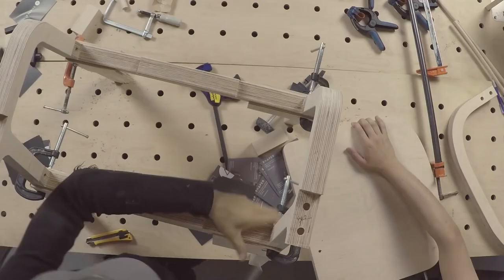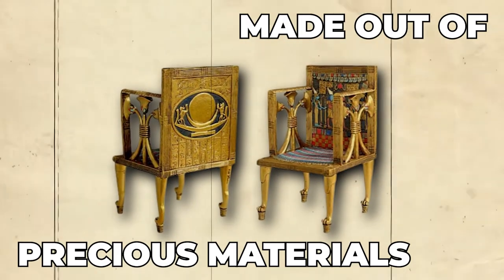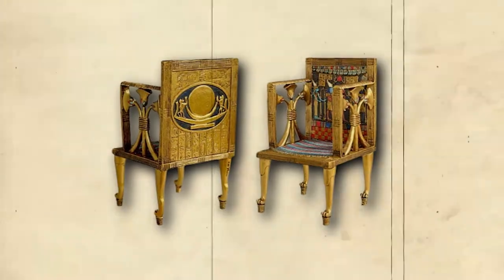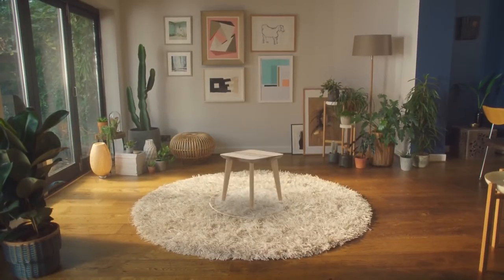Okay, but what made them different from our chairs? Well, they were made out of precious materials, like ivory or ebony, and they'd be decorated with intricate carvings as well. Safe to say, they weren't the chairs you get from IKEA.